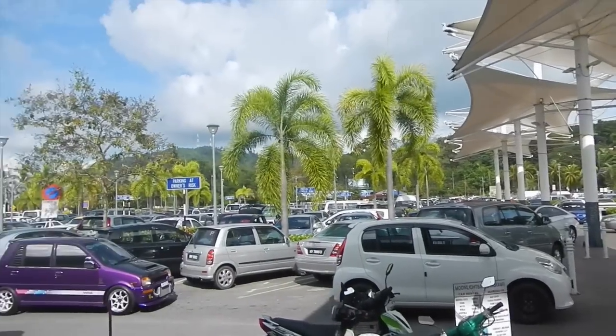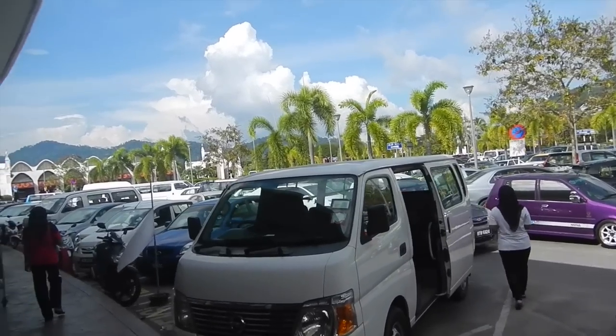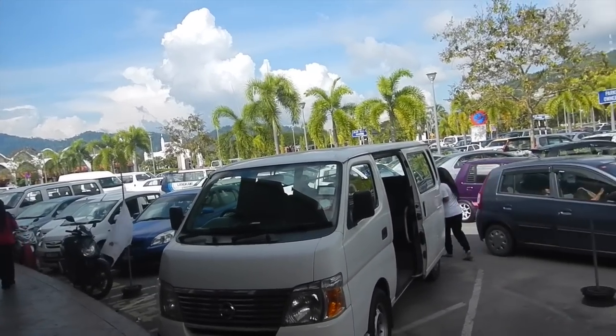The parking area. It's huge. I didn't think it was this big. And apparently it's 20 kilometers to my hotel. It's going to be about 300 baht or 30 ringgit by taxi, by vehicle. And then it's going to be 240 baht by motorbike. So either way, I guess I want to get there now.